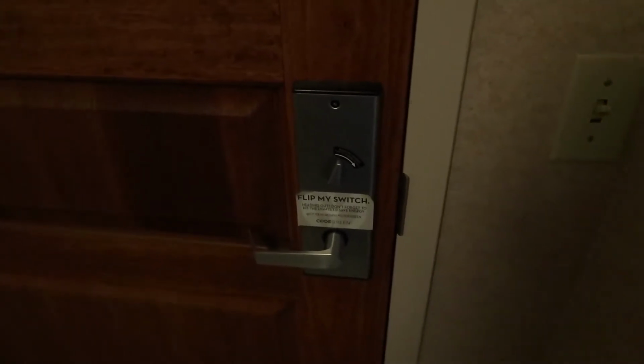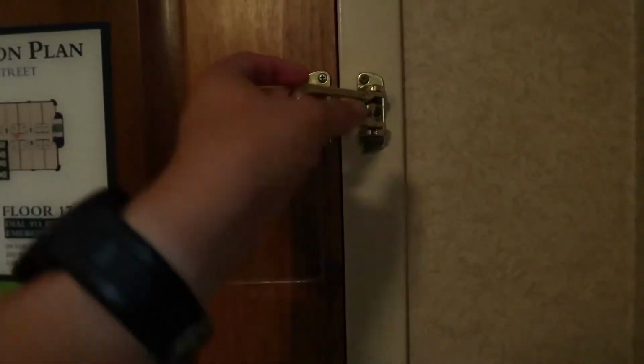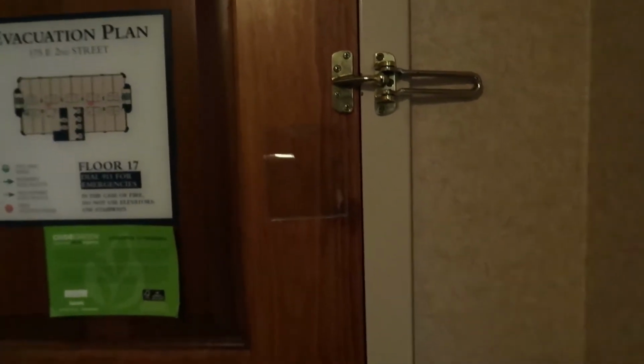Standard deadbolt. Well, it would be standard if it worked. Well, maybe it does work and it just doesn't feel like it. But it doesn't really matter because up here you have the standard security latch, which will physically keep the door from being able to be opened.